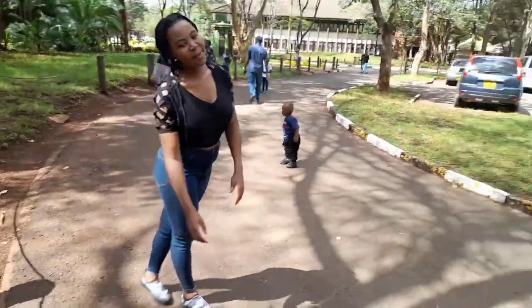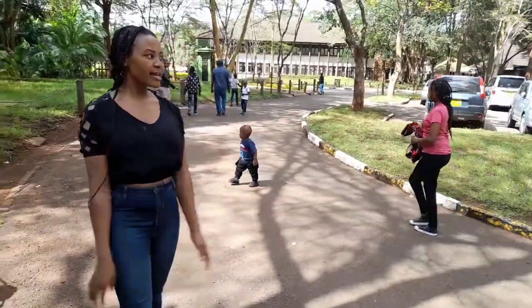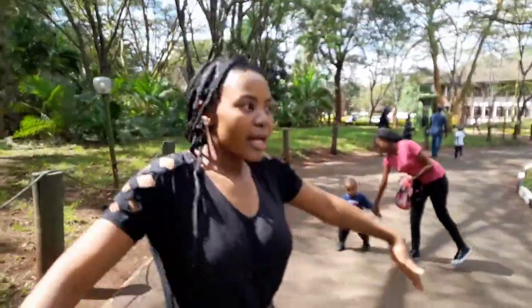So guys, today we are at Nairobi National Park. Yes, despite the weather, tunakuja kuona wanyama. So let's go inside. Tunaona gani na gani na gani.